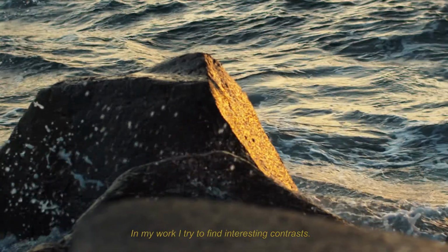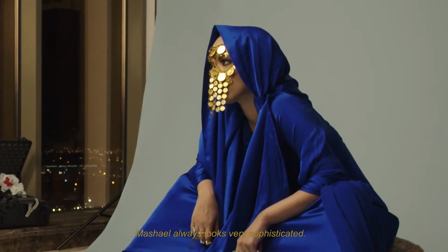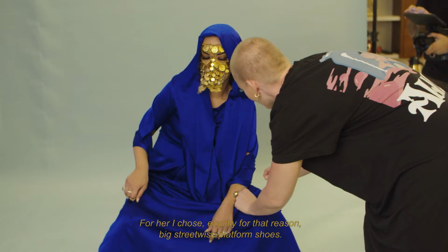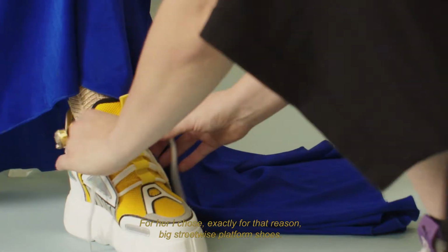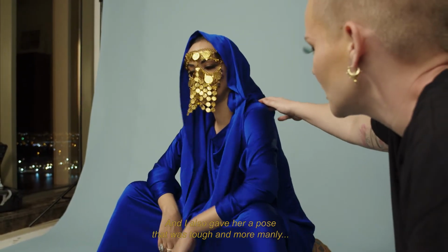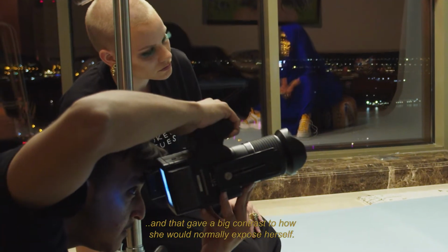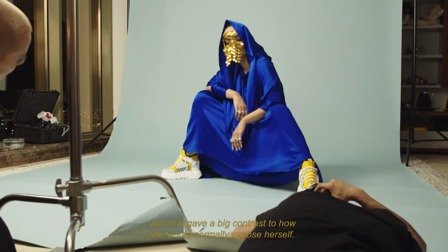In my work, I try to find interesting contrasts. Michelle, she always looks very sophisticated. For her, I chose, exactly for that reason, big streetwise platform shoes. And I also gave her a pose that was tough and more manly, and that gave a big contrast to how she would normally expose herself.